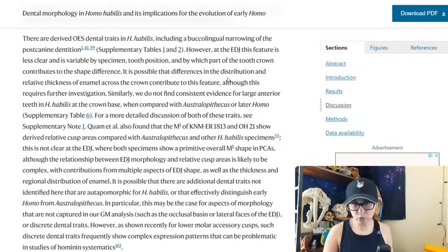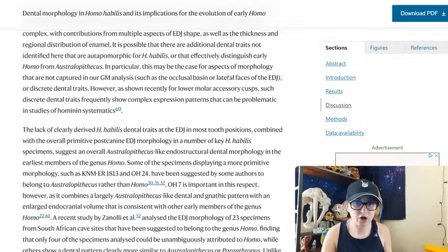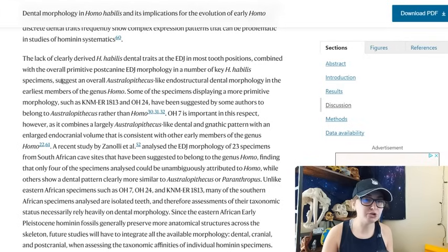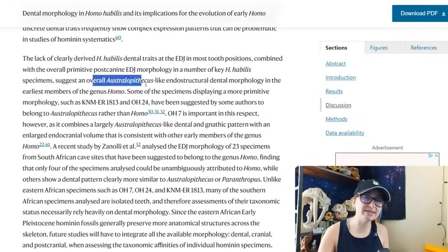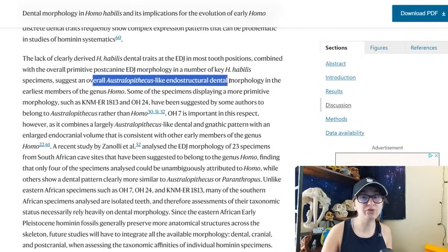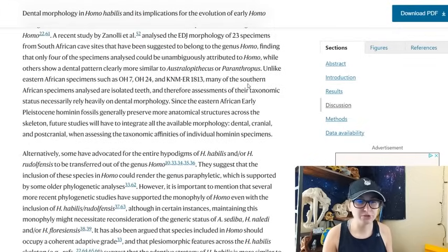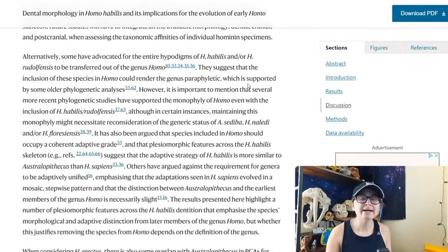They talk a little bit more about the derived characteristics in Homo habilis, and they go on to say that the general pattern that we see in Homo habilis, even taking into account those derived characteristics, is overall Australopithecus-like in the endostructural dental morphology of the earliest members of our genus, which is not super surprising. And then they talk about what we've been discussing today.